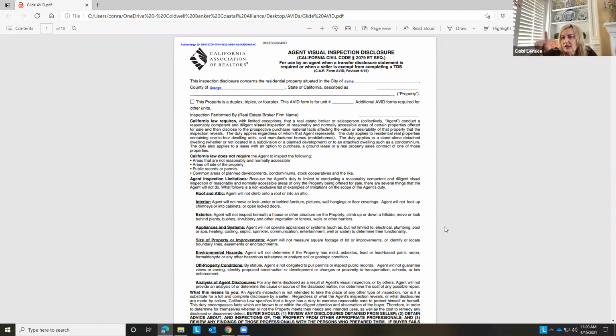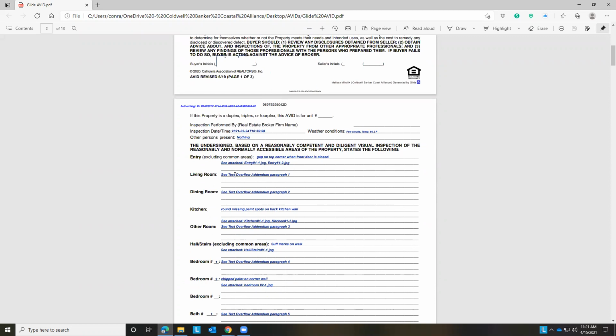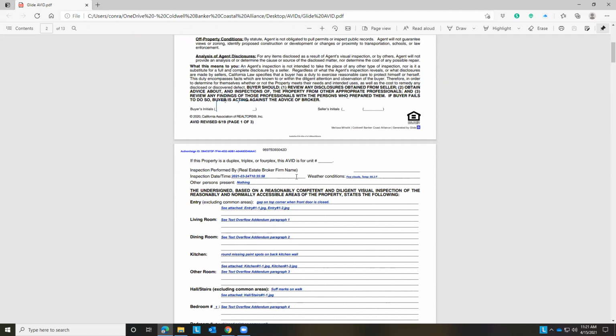And then Nick and Nikki, isn't this also with the Glide? We can take photos of things that we see and just upload that, and you guys recommend that? Yeah, so right now I have a couple of examples that I wanted to show, but since Nick started talking about the Glide, this is an AVID filled out on Glide. I tried to white out names and addresses to protect the innocent.